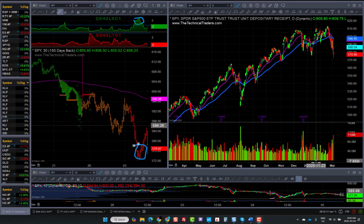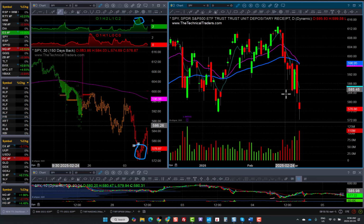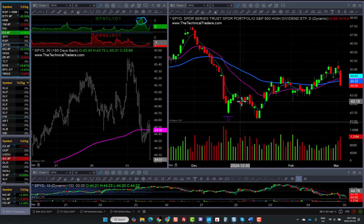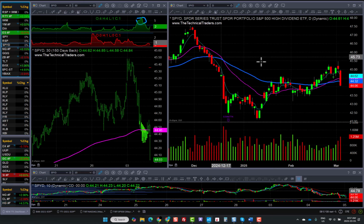So given that, if we take a look at the S&P 500, yesterday the market had another big move to the downside. Now if we take a look at SPYD, which is the dividend stocks, they have been holding their ground and somewhat drifting sideways and higher as that defensive play. Now they're well off their highs and they continue to generally underperform.